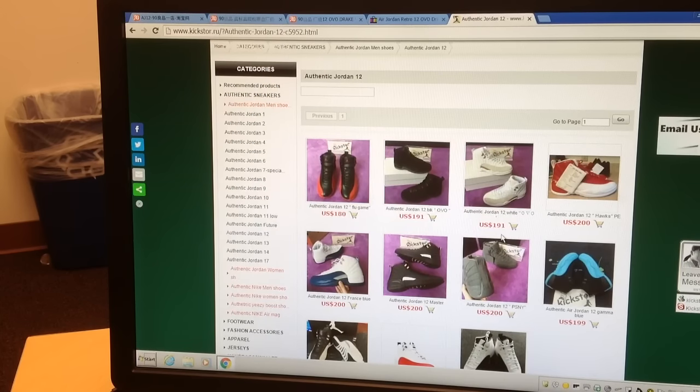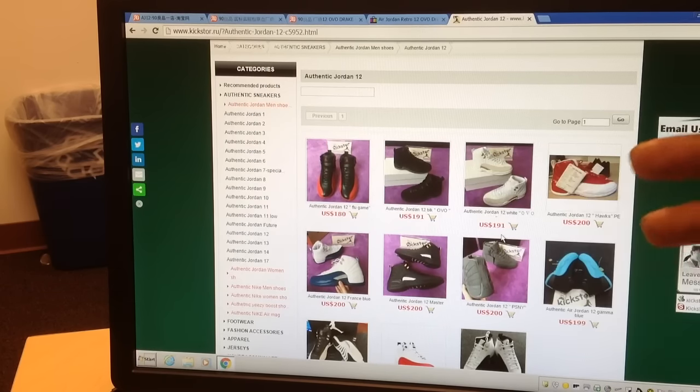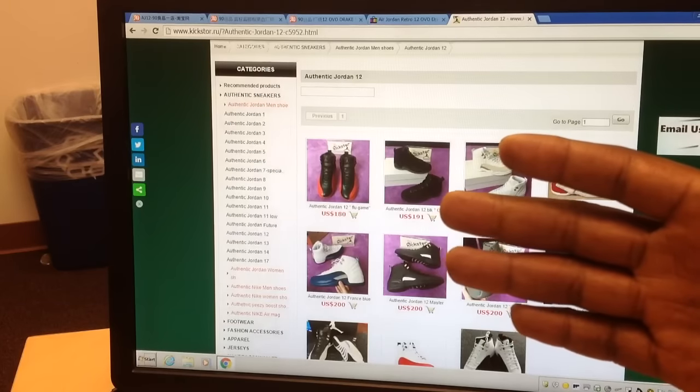So again, before you buy a shoe online, ask for inside pictures, the tags, and if you compare it and you see what I showed you today, then do not waste your money on it. Do not buy it.